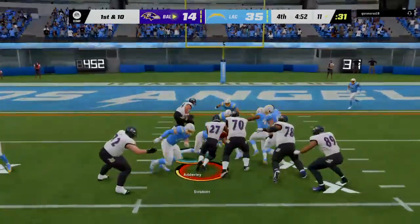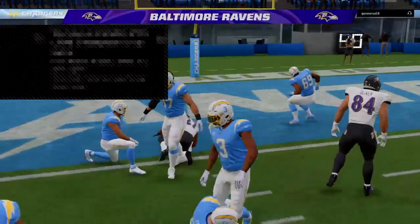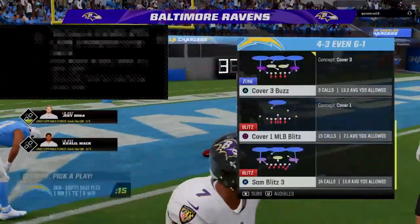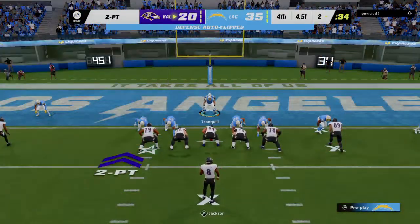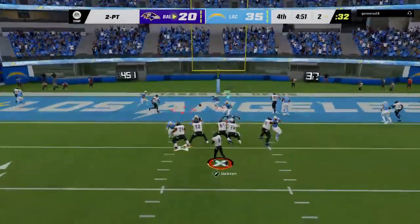A give up the middle to Dobbins. And he is into the end zone for a Baltimore touchdown. J.K. Dobbins taking it in from 11 yards out. And the Ravens have got it back to a 2-score game here in the 4th.